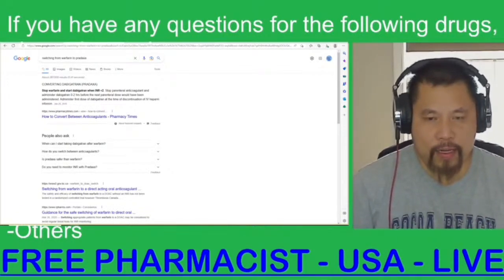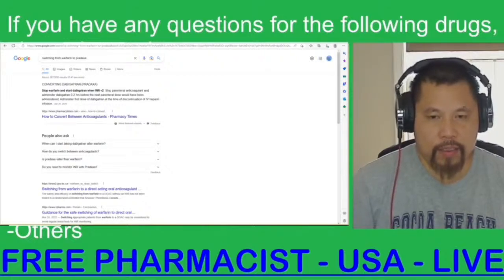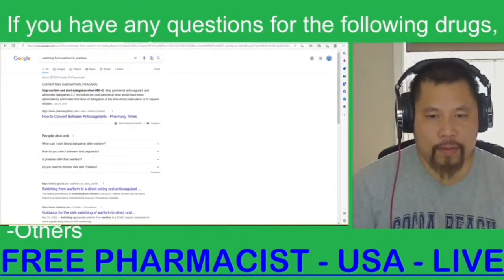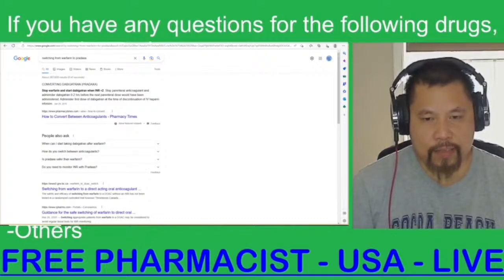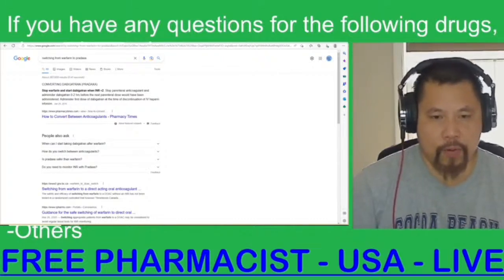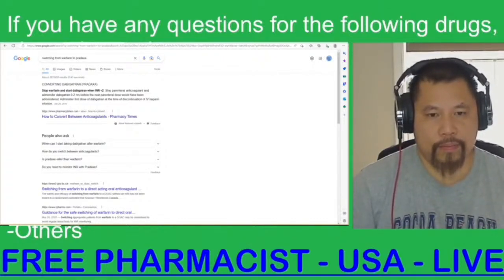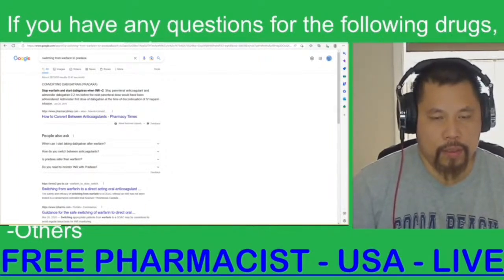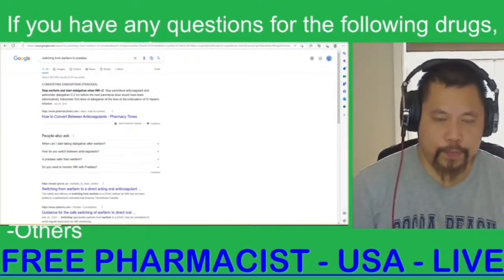Depend on the INR level and inpatient or outpatient status to provide the best recommendation when switching from warfarin to Pradaxa.